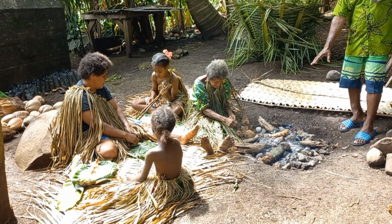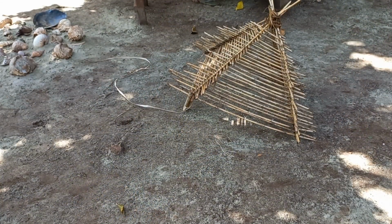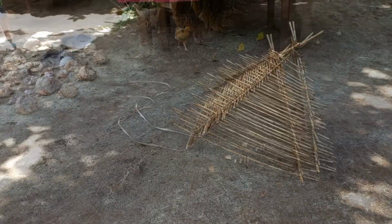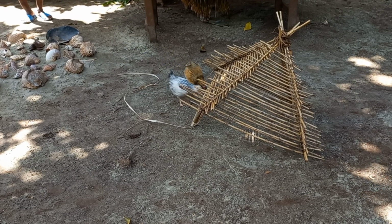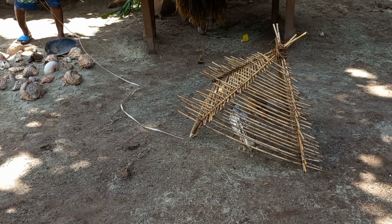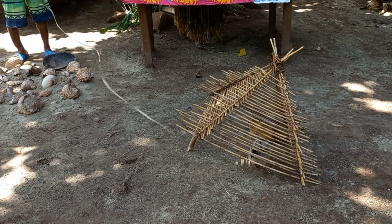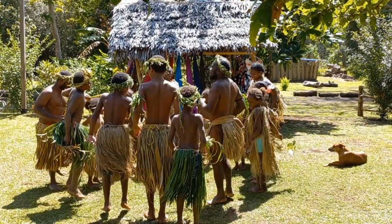And we actually had no confidence that the chicken trap was going to work, but the guide demonstrated to us how effective and efficient a chicken trap really is. And as a farewell, the tribespeople sang us a song.